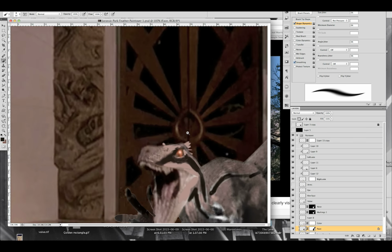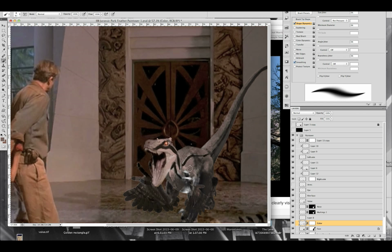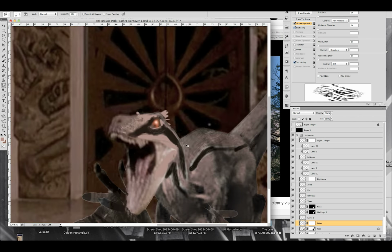A shout out to the filmmakers of Jurassic Park 5, which there is a trilogy plan. So a shout out to those filmmakers, guys. Please, please be brave.